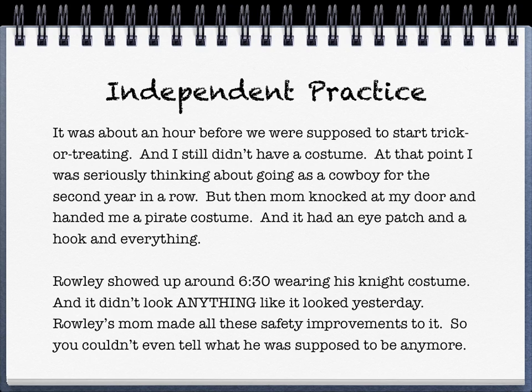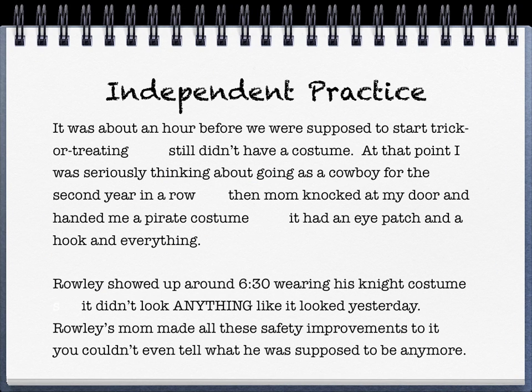Now I'm going to read through it and let's check our answers and see what you came up with. It was about an hour before we were supposed to start trick-or-treating, and I still didn't have a costume. At that point, I was seriously thinking about going as a cowboy for the second year in a row, but then Mom knocked at my door and handed me a pirate costume, and it had an eye patch and a hook and everything. Rowley showed up around 6:30 wearing his night costume, but it didn't look anything like it looked yesterday. Rowley's mom made all these safety improvements on it, so you couldn't even tell what he was supposed to be anymore.